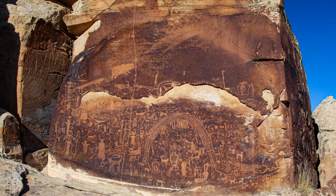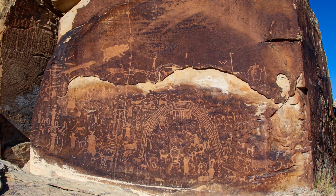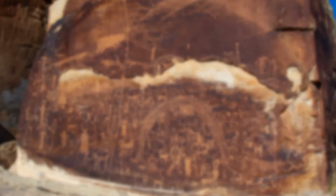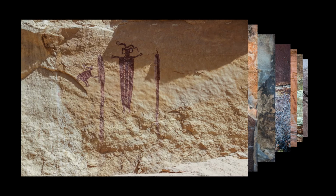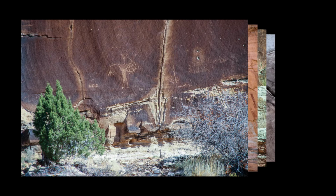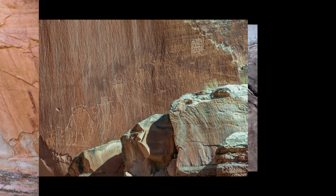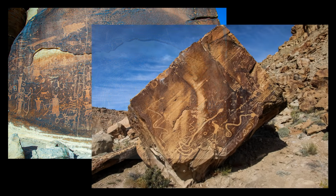Before visiting the Rochester panel, we think it's helpful to be aware of both the styles of rock art and the people that created them. However, keep in mind that both rock art and the history of Native American people are complex, and much of the details about them are beyond the scope of our virtual tour of the Rochester panel and the Mullen Reef petroglyphs.